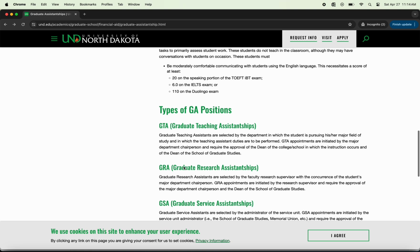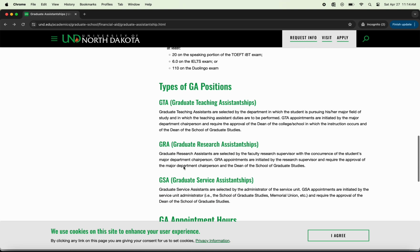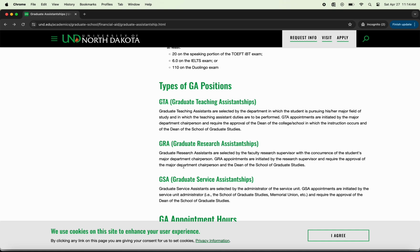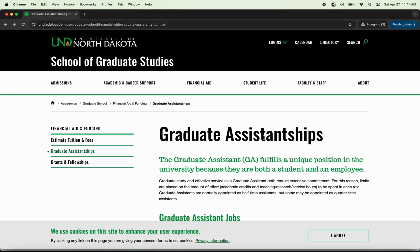They are selected by the department in which the student is pursuing his or her major field of study and in which the teaching assistant duties are to be performed. So it is given by the department chairperson and requires the approval of the dean. That's what I keep saying. Usually, teaching assistantships are given by the department, while the research assistantship depends on the supervisor in that department.